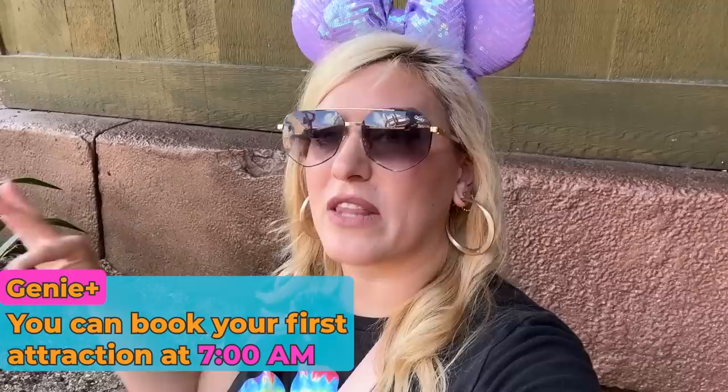Because of this 120-minute rule, a lot of people do something called stacking, which I actually think is a very efficient and good way to do the parks. You can start booking things at 7 a.m., and you can stack a bunch of different Lightning Lanes for later in the afternoon. That way you could have a pool day, you could have a resort day, you can sleep in a little bit, besides whoever's got to get up and book that first Lightning Lane, and then you can come into the park and have a bunch lined up.